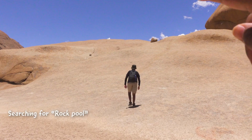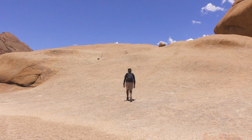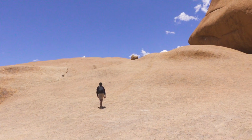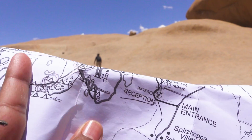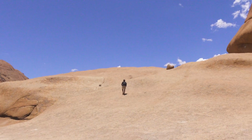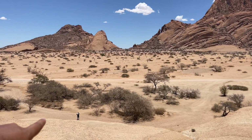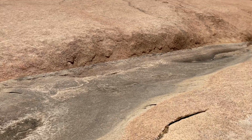Nami thinks it's at the top. You should be able to see. So he's just climbing up to see if he can see the rock pool. And as per the map, it is supposed to be here. This one, near my thumb. Oh, he's doing the hard work for both of us. So I just made it up to the rock pool.